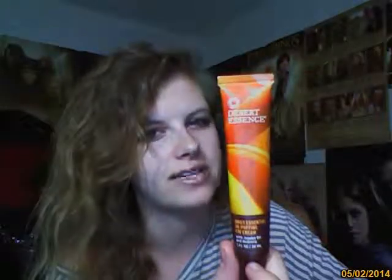This one is Desert Essence Daily Essential Depuffing Eye Cream. I've seen them at Sprouts, and Whole Foods has it. I'm not sure if Trader Joe's has it. Maybe the bigger ones, but I don't think that they carry Desert Essence.